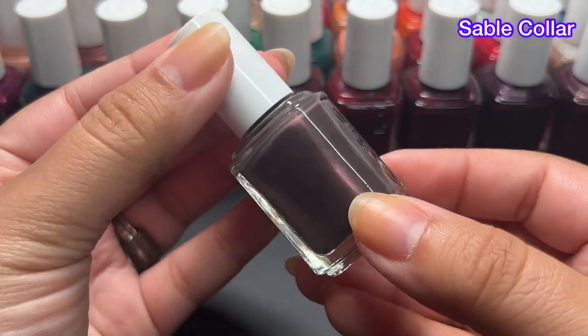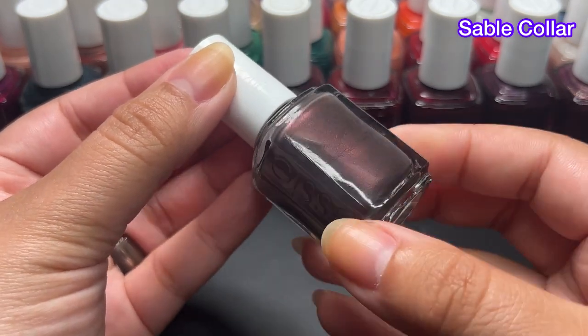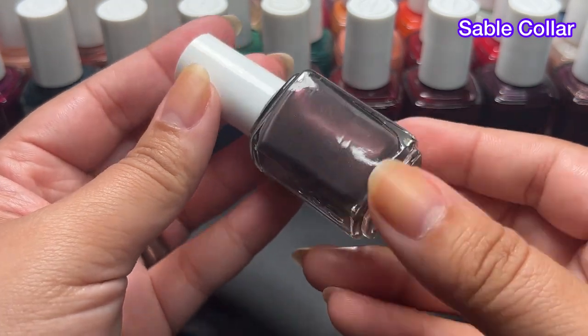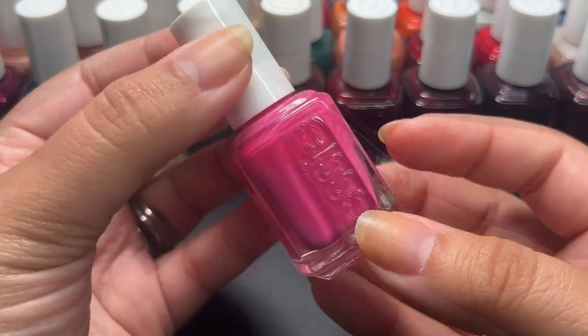We've got Sable Collar. This one is really gorgeous. I feel like we got a lot more adventurous polishes from Essie in the past versus what we're getting now. Now we're just getting a lot of creams. But I really hope they get back into giving us some more fun finishes. We've got Funny Face.